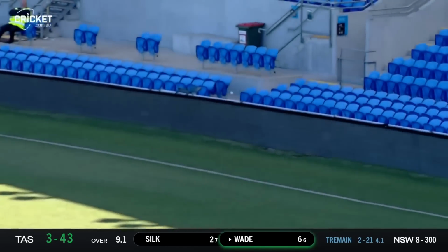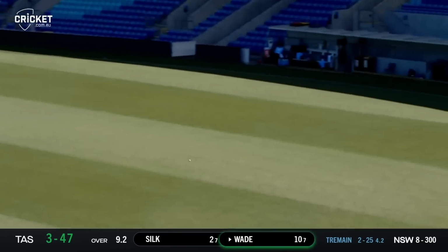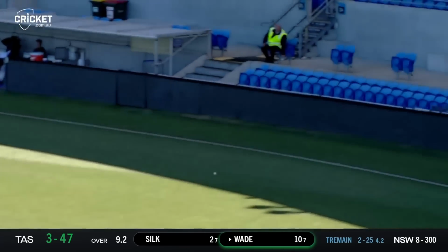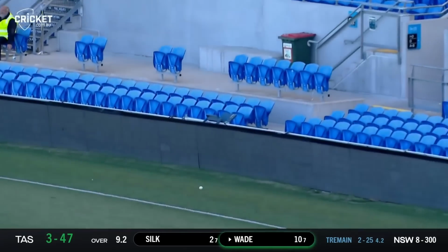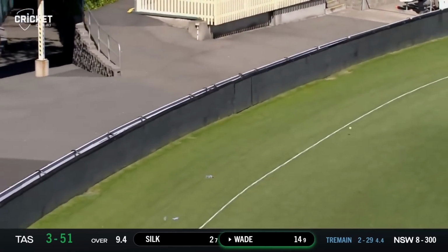Oh, wow. He faces Tremaine and Wade drives again. More runs through the offside off the front foot. Almost a repeat of the previous shot. About too much damage. And he goes again into the onside. Over the rope for 6.